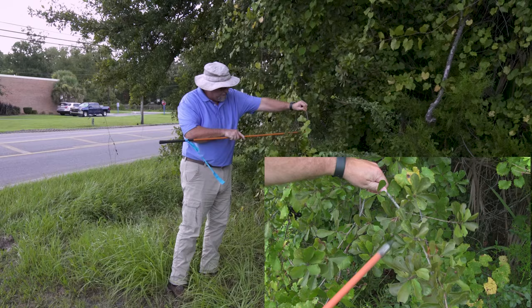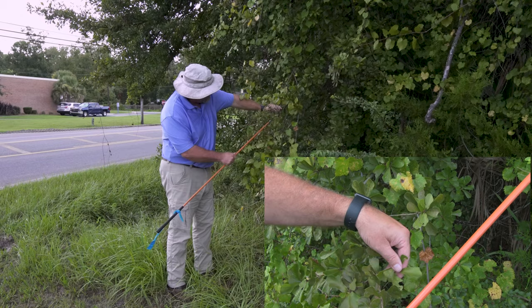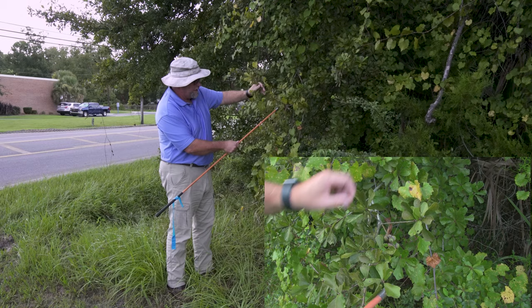One thing about this water oak you'll notice is it's got bell-shaped leaves. And also notice the acorns. Water oak is a red oak in the red oak family. Notice the acorns on this water oak.